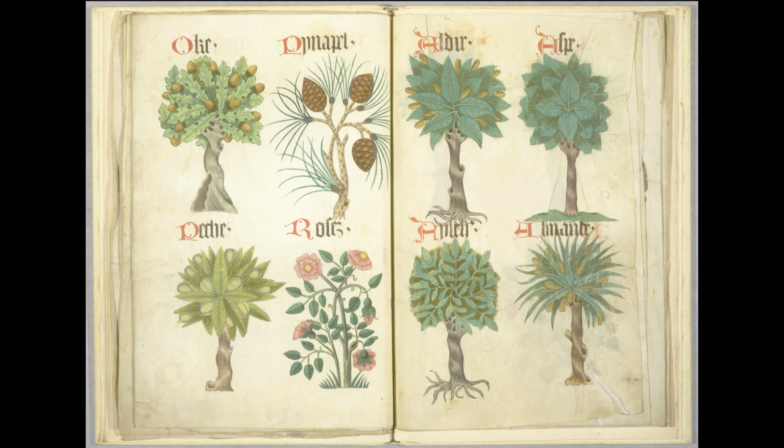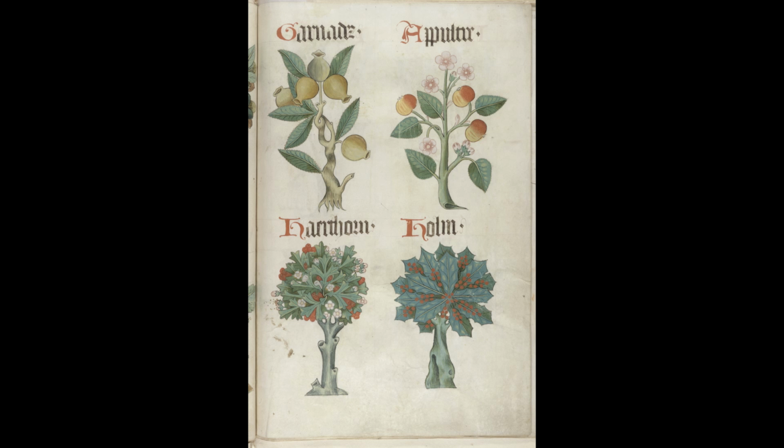Here are drawings of an oak, a pine, although the caption says pineapple, a peach tree, and a rose bush. On the right are trees, alder, ash, aspen, and almond. This page depicts the pomegranate, apple, hawthorn, and holly.